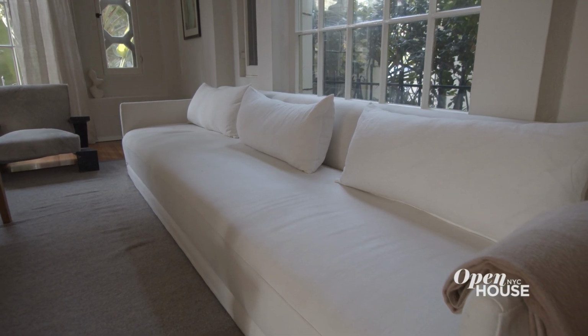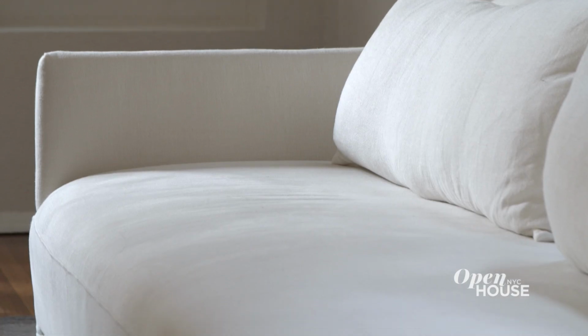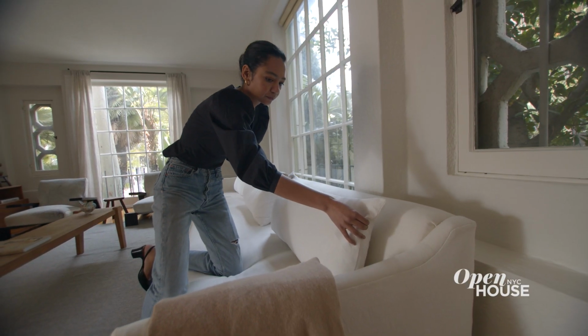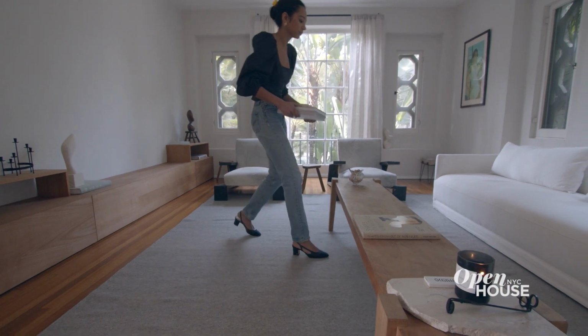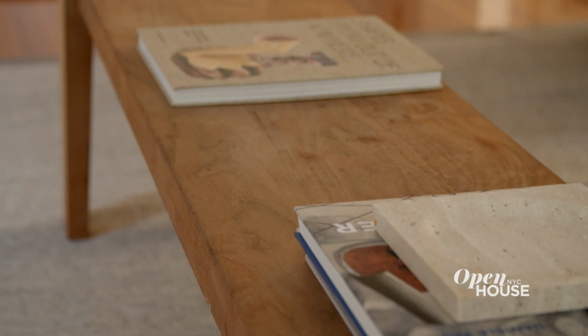This sofa was designed by me for Claude Home, which is a beautiful long linen sofa with amazing curves and French seam detailing. It's one of the first full furniture pieces I've designed, so it's a very special piece to me. To warm up the room a bit, I used this bench as a coffee table. It was actually a Facebook Marketplace find, but I'm very much in love with it.